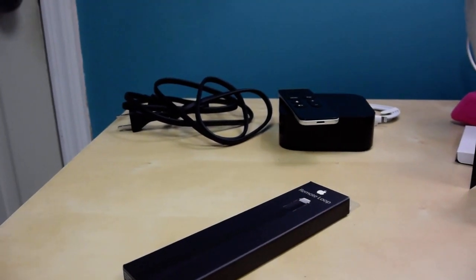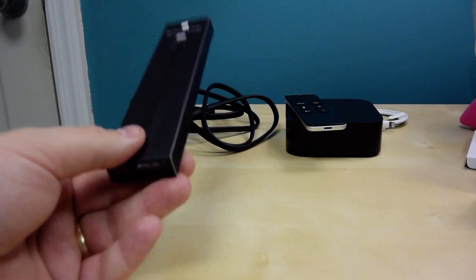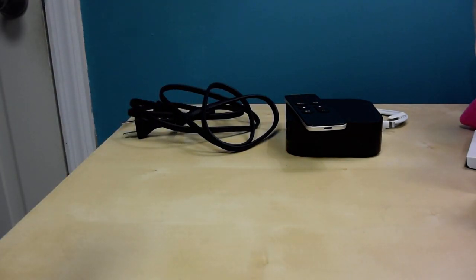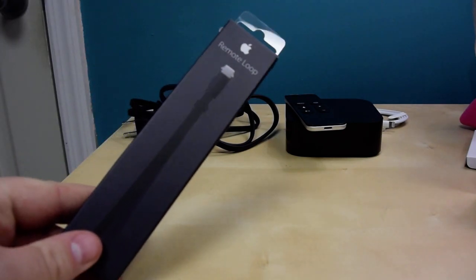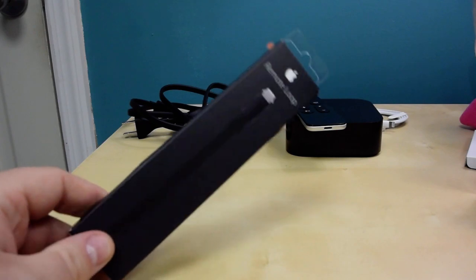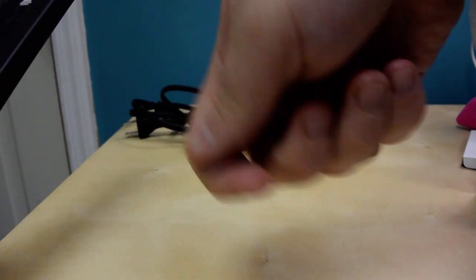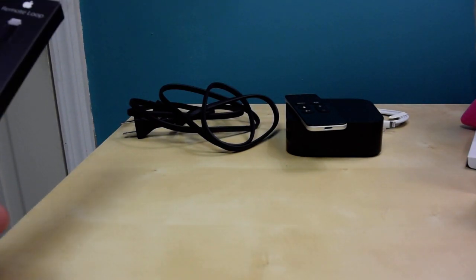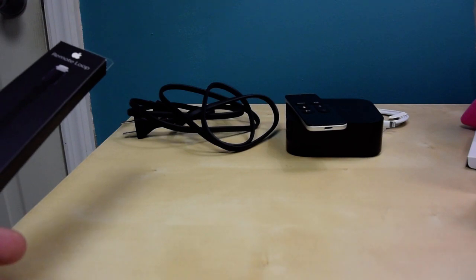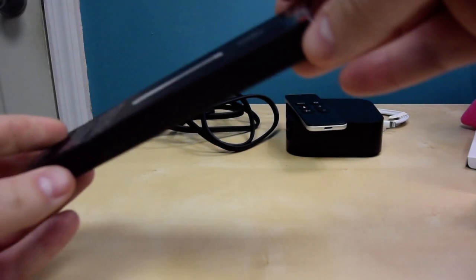I bought it because of the idea of gaming with this little Siri remote, which can be expensive to replace. The trackpad is glass, so it could break. This plugs into the Lightning port of the Siri remote and goes around your wrist. The idea is that if you really get intense into gaming, you don't want to accidentally throw the remote or drop it, so it's good to have protection for it.